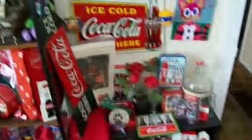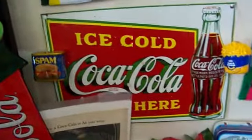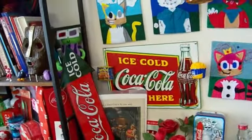Funny enough, it's not even actually my favorite soda. So why do you collect it? Because I like the font. The font of Coca-Cola kind of just speaks out to me. It's very slick, very smooth. And if you all know, I quite like red and white. It's one of my favorite palettes for just anything. As you can tell, I have a lot of red and white stuff almost everywhere.